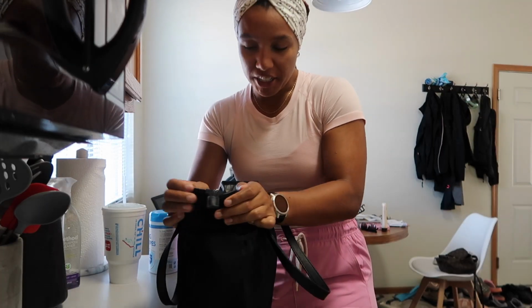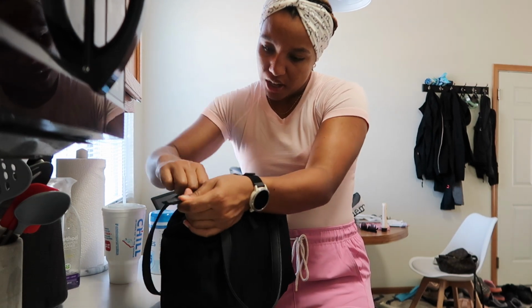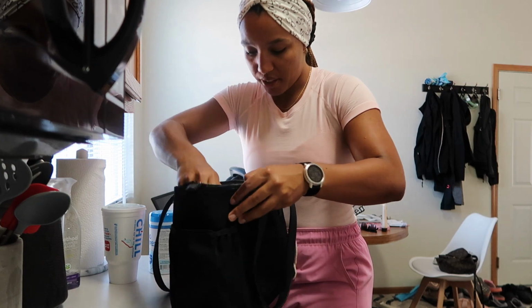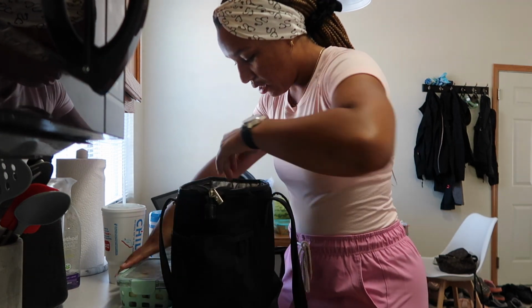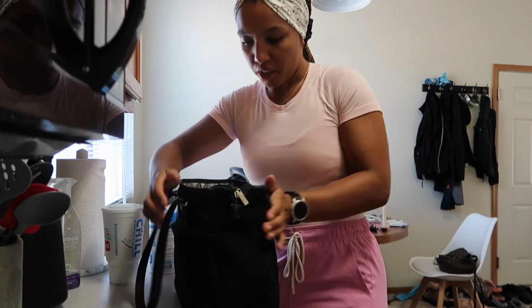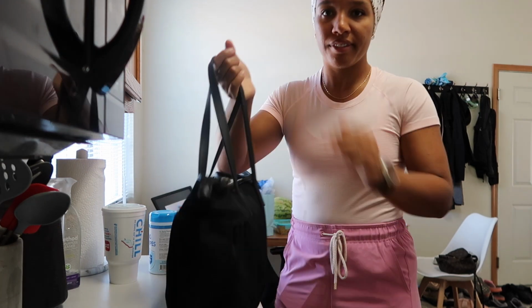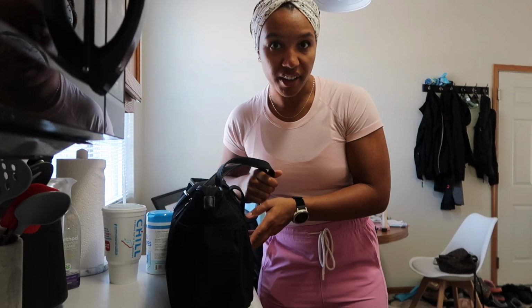This is how you know you packed a good lunch. I can barely get it to close. I honestly probably need a new lunchbox. All right, let's reorganize this. There we go. Look, this bad boy is heavy. Jesus. I like to eat.